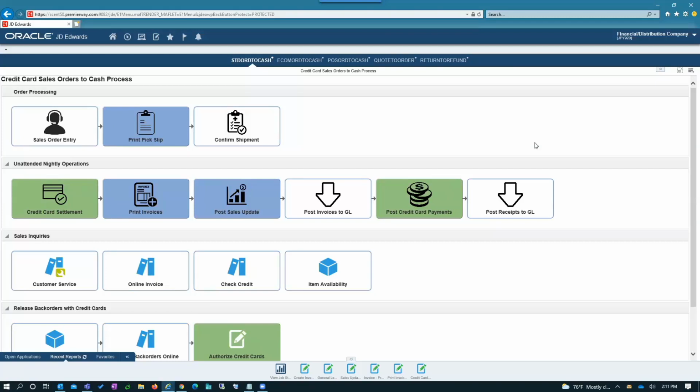Good afternoon or good morning to everyone on the call. As Jerry mentioned, I've gone ahead and shared my demonstration environment. This is a JD Edwards EnterpriseOne 9.2 environment. And for this first scenario, I'm going to be walking through a standard sales order entry application within JD Edwards, assuming that I have the customer on the phone and they're placing an order into our call center or with a salesperson.